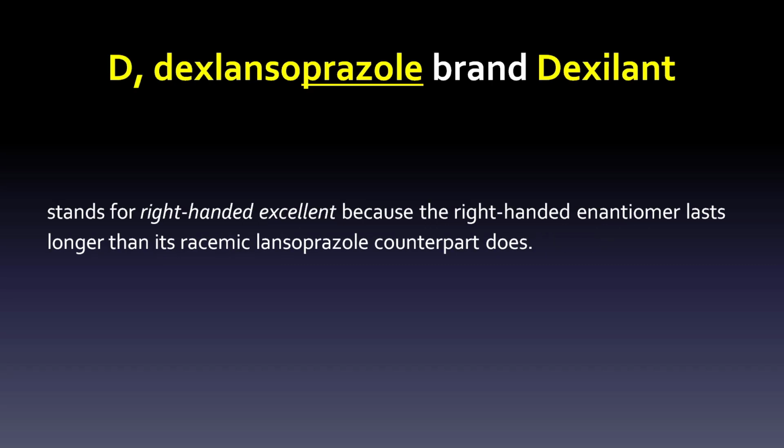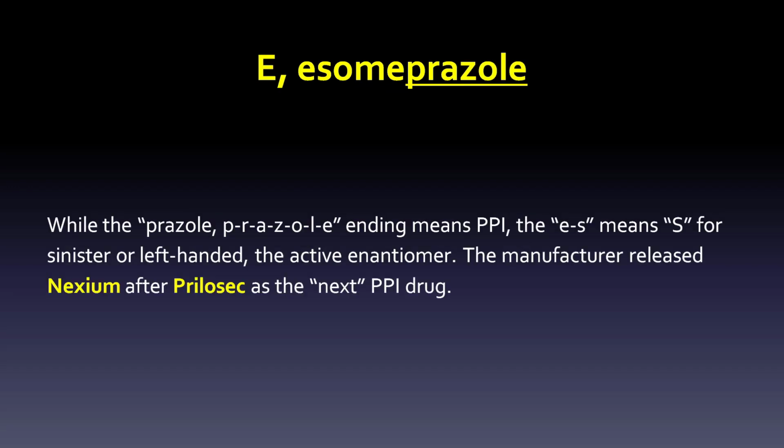D, dexlansoprazole's brand Dexilant, stands for right-handed excellent, because the right-handed enantiomer lasts longer than its racemic lansoprazole counterpart does. E, esomeprazole. While the prazole ending means PPI, the ES means S for sinister or left-handed, the active enantiomer. The manufacturer released Nexium after Prilosec as the next PPI drug.